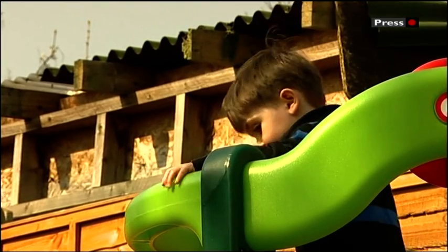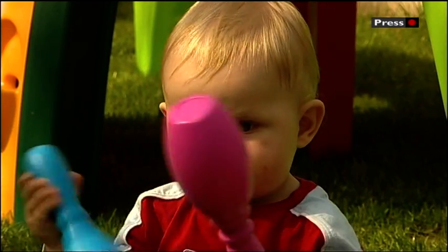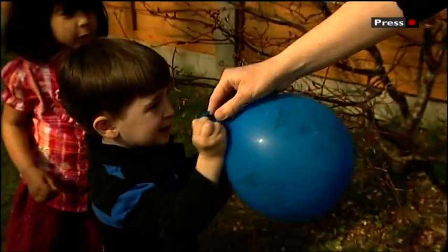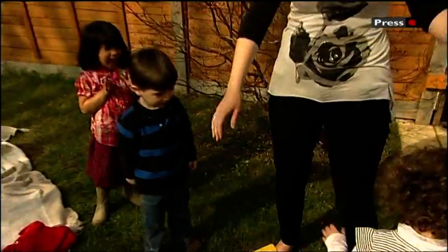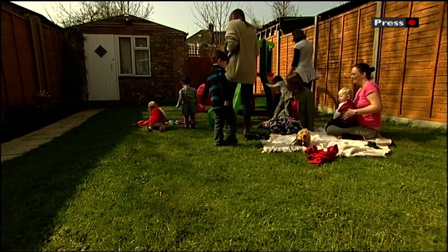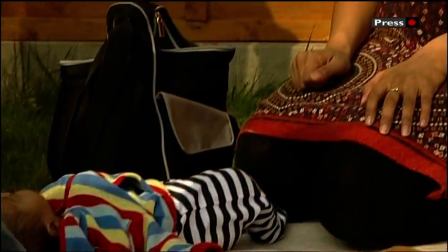What happens when cuts come close to home? Not too much, really, if you're this age. Plenty, if you're a little older. This group of Barnet mums have got political, energised by plans to shut their local children's centre. When the plans were announced, they went to work.